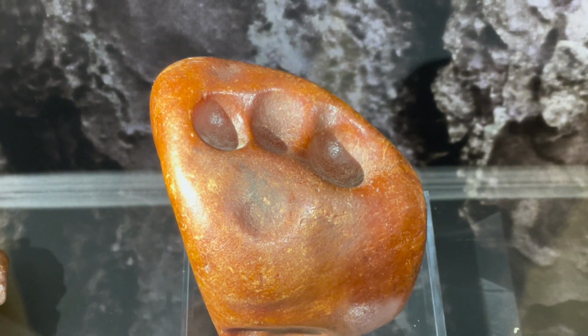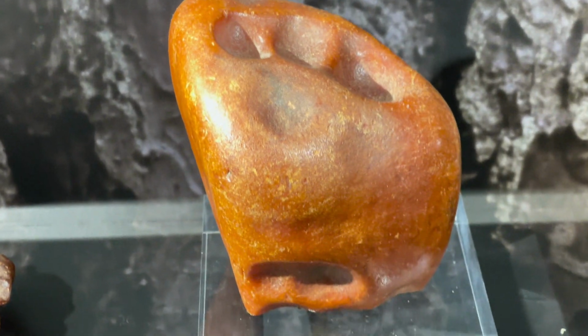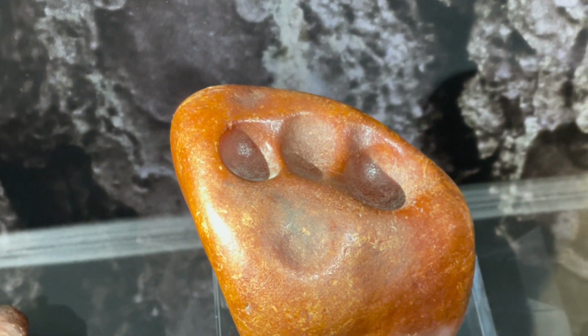What do you think about this one? Personally, for me, it looks like an imprint of a paw of some sort of fox or a wolf.